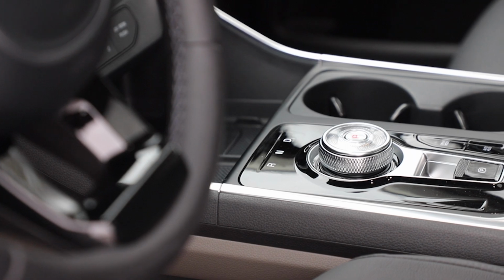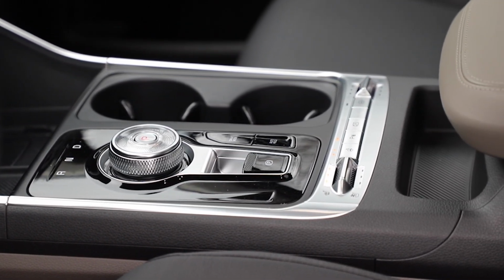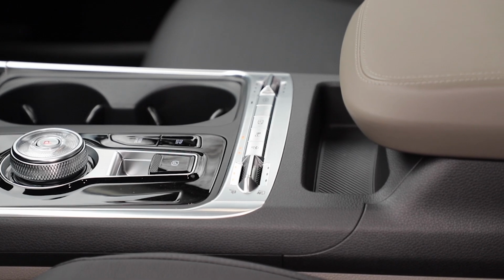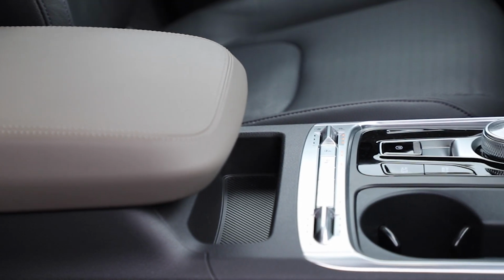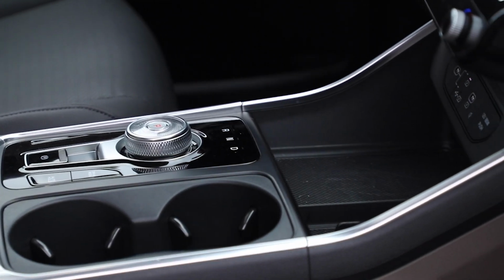You have the new shifter. It is no longer a lever like it was before. That little dial, again, not new for the Kia group, but new for the Carnival. Weird flex here, but you get bigger cup holders. Next up is the multi-zone voice recognition. A little gimmicky. I can't see anyone using it, but it's there as an option.